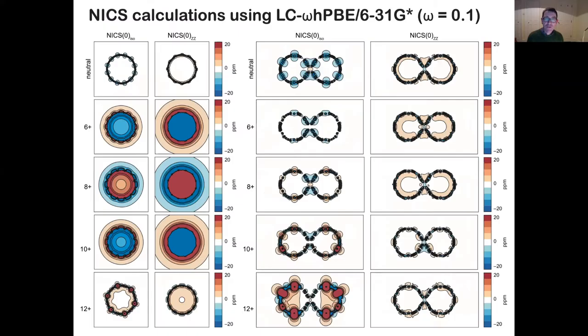And we can also reproduce this computationally. So I've talked about the NICS calculations. These are the isotropic, that means in all directions, NICS value, or just along the z-axis, the NICS ZZ. And we predict large aromatic and anti-aromatic ring currents for the 6+ and 8+ in the open ring, but not in the figure of eight shape.